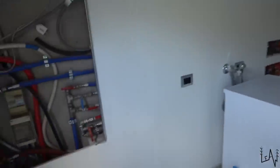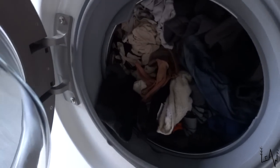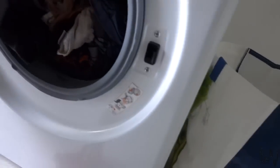Back at Lucky Land. We are back home, guys, and I would like to show you something that I adore. J'adore. Welcome back to our utility room. And nice and fresh and washed clothes.